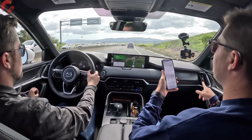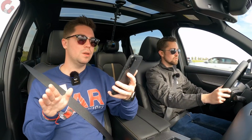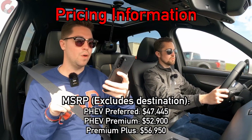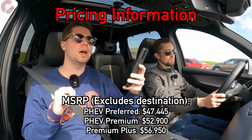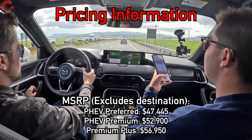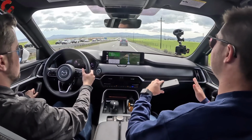So it's going to start at $39,000 for the 3.3 turbo model. Now, if you want the plug-in hybrid, you're going to start at $47,400. If you go for the premium plug-in hybrid, $52,900, and then the premium plus plug-in hybrid, as we see today, is $56,950.